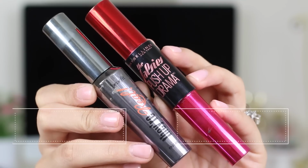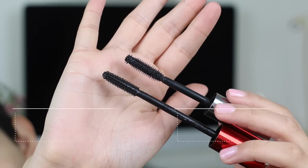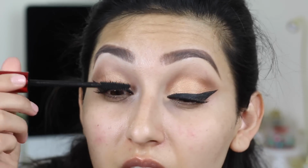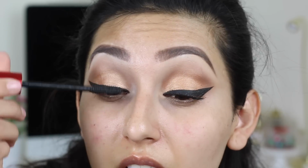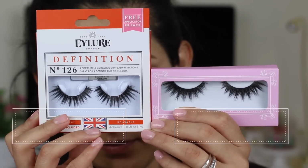But now moving on to mascara, I don't really have dupes for these because honestly, they both just do the same thing. They make my lashes really, really long. So I find that they're exactly the same for me, you know? But I'm going to be using the Benefit one with the little Maybelline push-up mascara. And the same goes for lashes. It just depends on what you want. I personally like my lashes to be kind of dolly-eyed looking, so I found that the Iconics are mostly similar to the Ardell number 126. They have that dolly-eyed look.